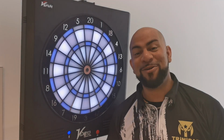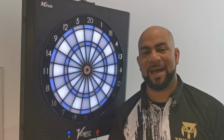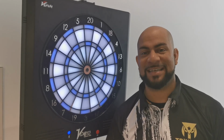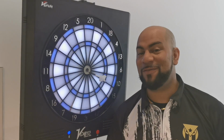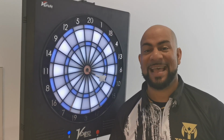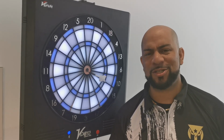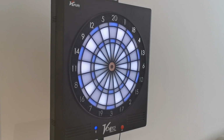So as you can see, noticeably very different from your bristle boards. This board obviously is made of plastic and bigger segments, plus it lights up as well, which creates a different aspect of the game, makes it fun for adults, kids, as well as anybody just wanting to be introduced to the sport. So let me show you what it looks like when you actually throw on the board.